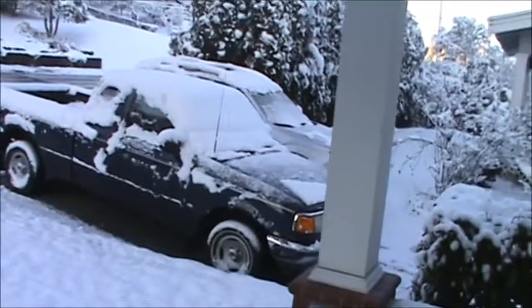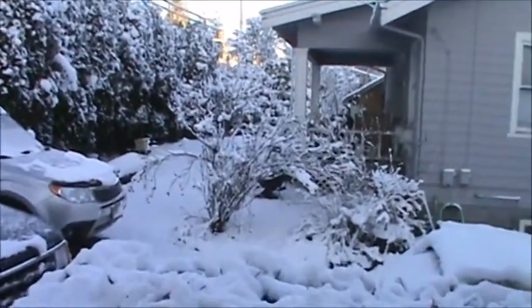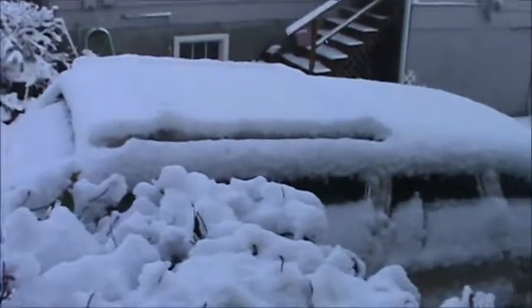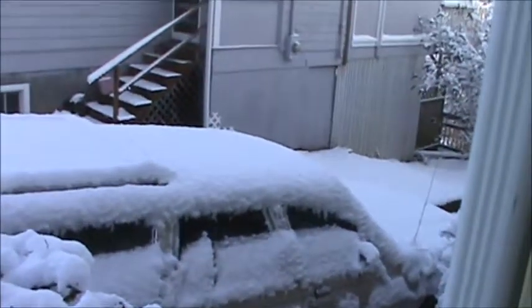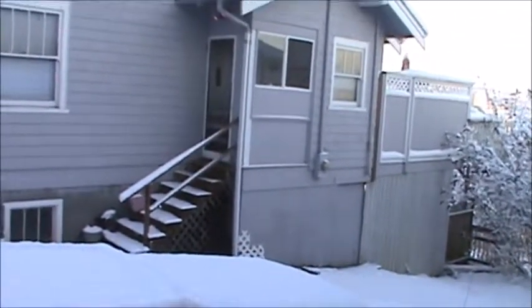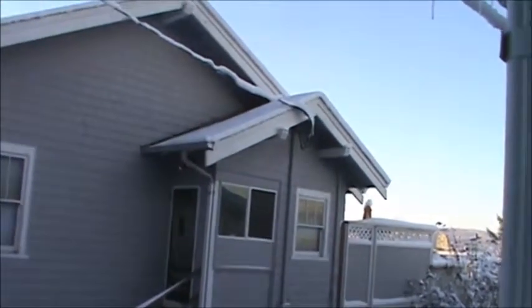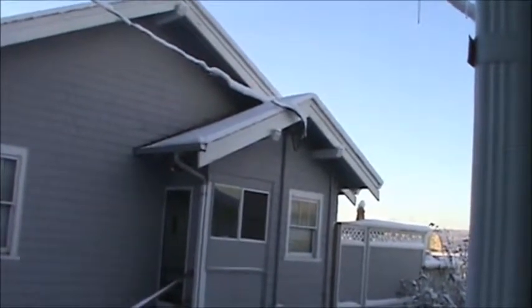And you walk over here and see some of Janet's bushes. This looks kind of interesting here. And here's the station wagon. It's all buried too. And you can look up on Janet's porch roof there. Looks like that's about 4 inches of snow.